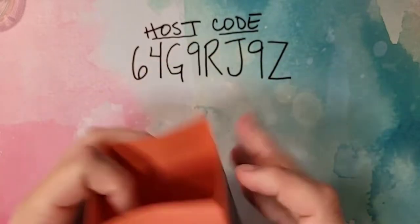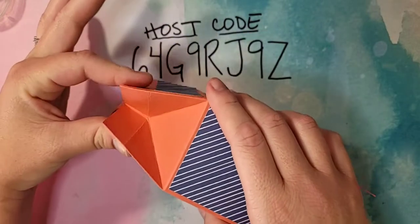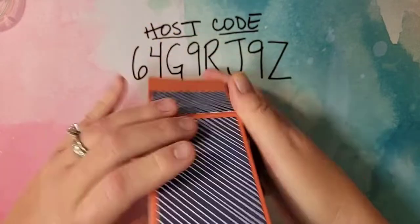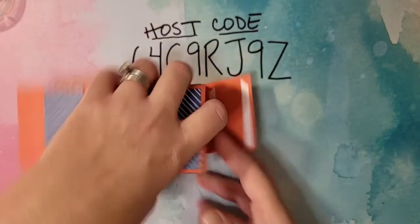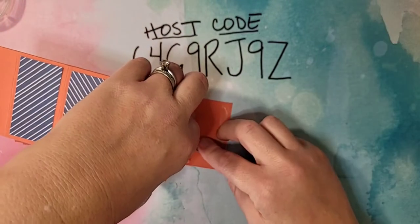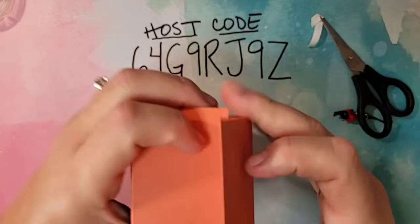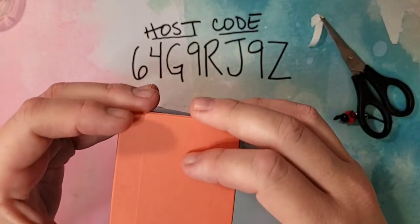All right, now these should just kind of fold right into place. You can kind of just pinch them, and they should just fold right into place. But before we get them really adhered down, let's get our box closed up on the bottom. I'm going to peel off my tear and tape. There we go. Just kind of match that up on the bottom.